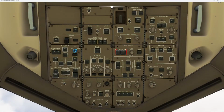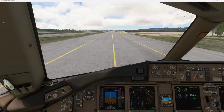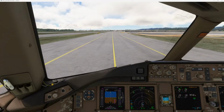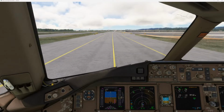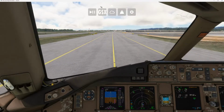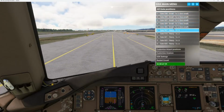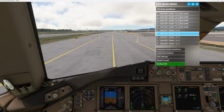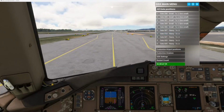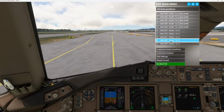Let me turn on my APU and turn all my unneeded lights off. Perfect. Alright, let me identify what those gates are, because if I can just figure out which ones those are, that would be very nice. 400s. Let's see if GSX is actually correct. Gate 5, 406. Wait, is that 6? I can't even read. Oh, there's a 604 in there. I'll do 603.